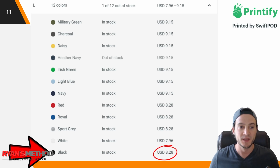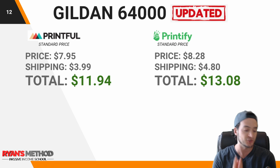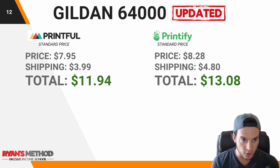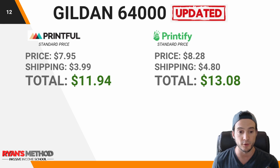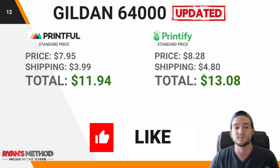So that's what we're going to do. SwiftPOD is going to charge $8.28 for a large black Gildan 64000. So this is what it actually looks like. The total cost for Printful to fulfill that order is $11.94, and for Printify it is $13.08.